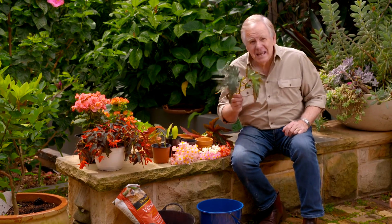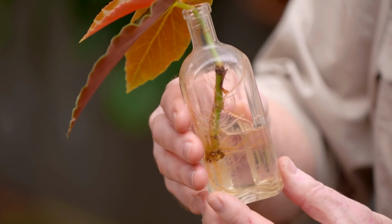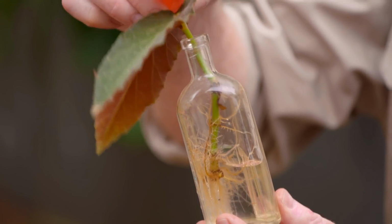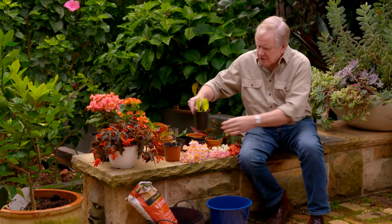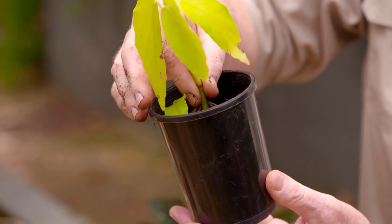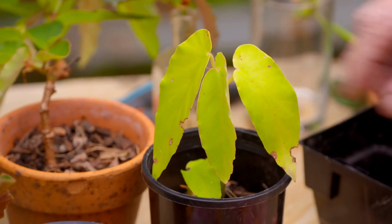Now, look, they're really easy to strike. You've got a couple of options. I just put a few cuttings in these little jars. Look at the roots, they pop out everywhere. If you want to be a little bit more industrious, you can pop them into pots. Now, these are a couple of months old, and they've got beautiful, look at those, beautiful roots on them.